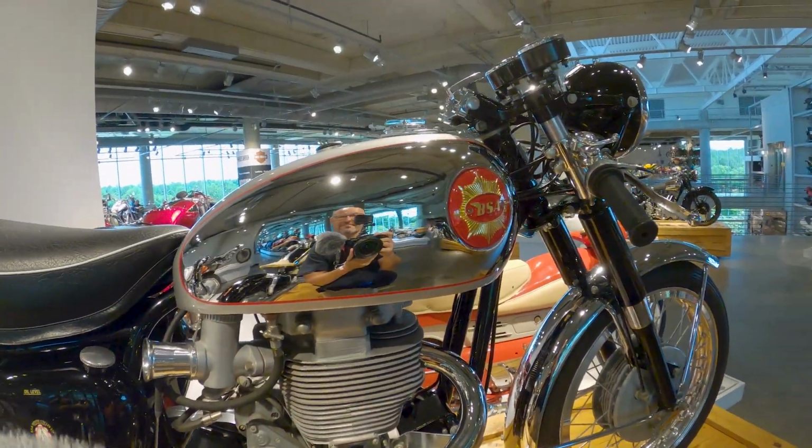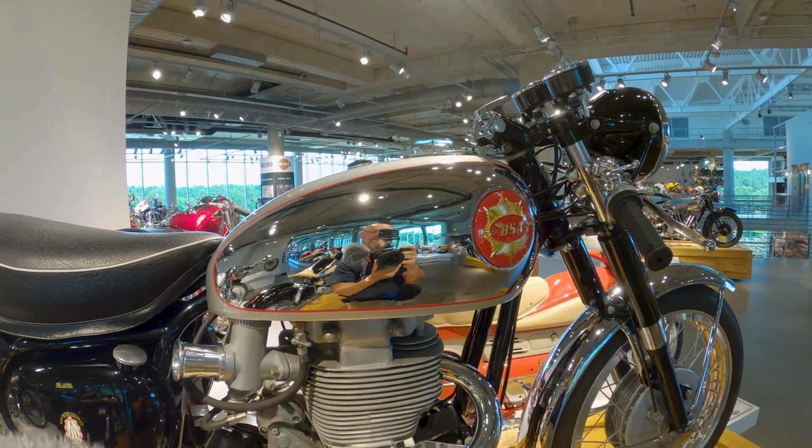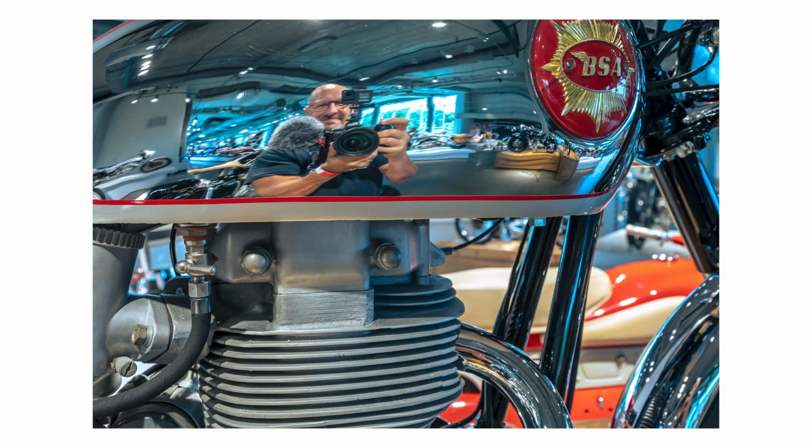This is a 1966 BSA Gold Star Clubman. The Gold Star was the all-purpose competition machine of the 50s and 60s.